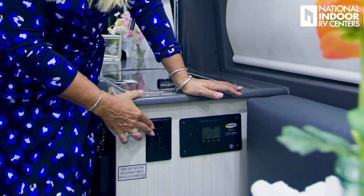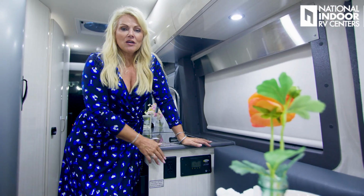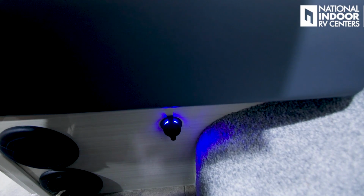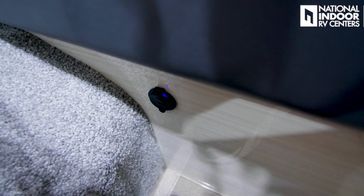We have our two 110 outlets here, and then also I wanted to note by each booth here on the back side we have two USB ports as well.